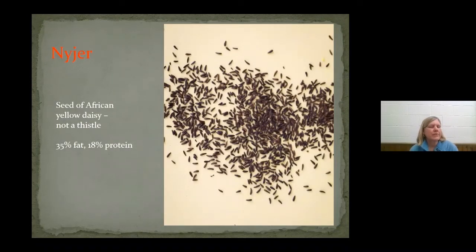And Niger is one of the last major groups of food. It's a seed of the African yellow daisy. It is actually not a thistle. It's often called thistle for thistle feeders, but the brand name is Niger. It has a very, very thin shell, easy to get at. It's 35% fat, 18% protein, so really energy rich, high quality food. It's often more expensive as a seed. So it's not necessary, but it can be a nice addition to your bird feeding station.